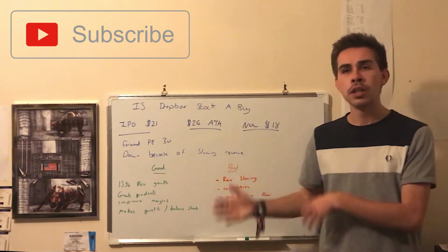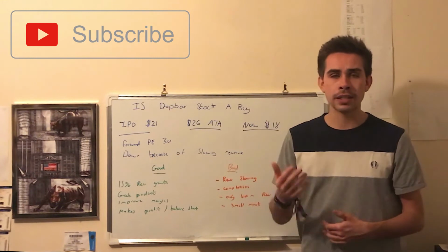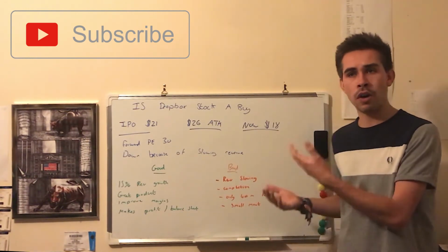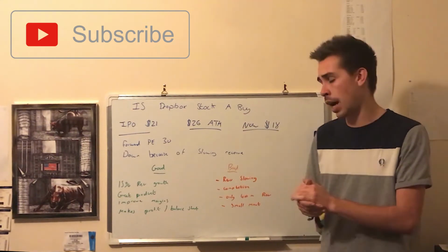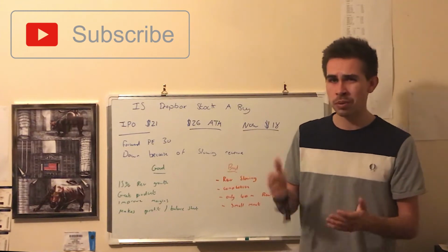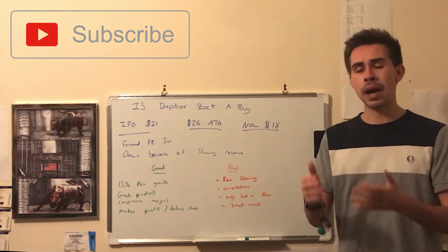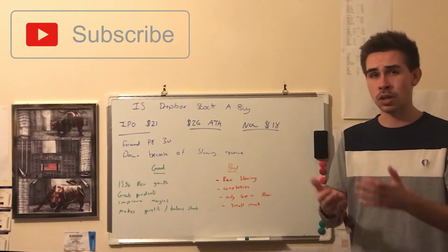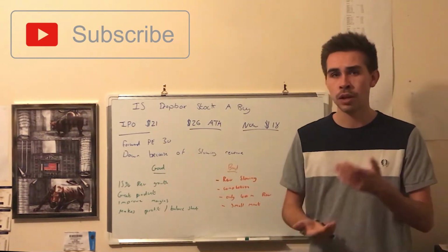Dropbox only has that one revenue stream. It only relies on its cloud business. So obviously it has a very small moat, and it has a lot of competition with some really big names. So that's also something quite worrying that could really affect Dropbox going forward. And obviously, that might be what is also causing some slight revenue slowdown going forward.